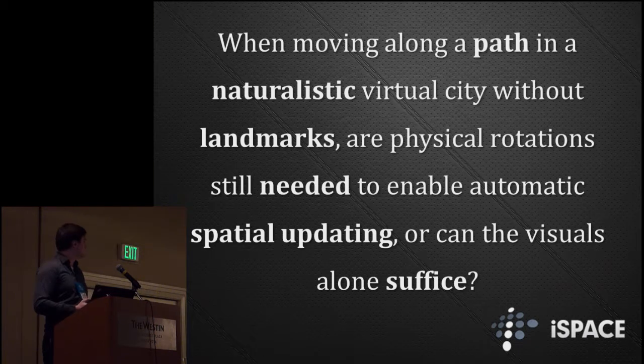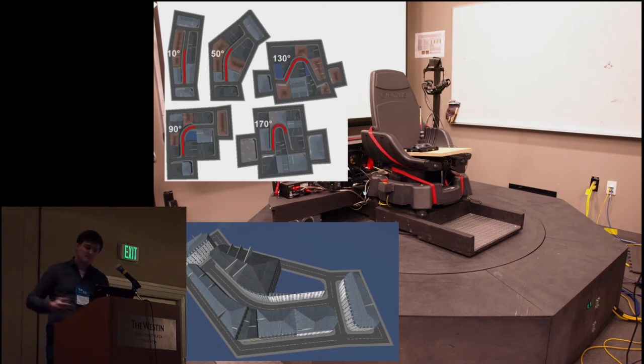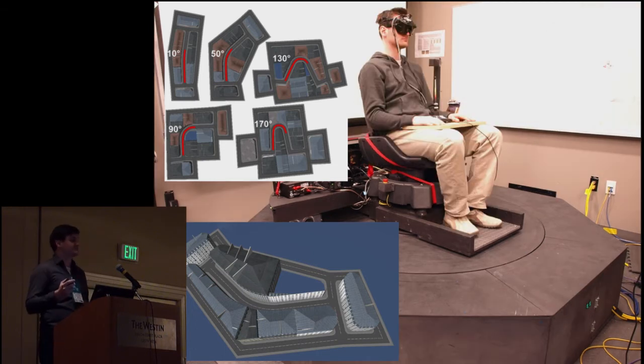And to do this, we used the amazing motion simulator that we recently built in our lab. And we did some programming to allow us to spin it around with software. And we built this city with 10 separate street segments with 5 levels of curvature from 10 degrees to 170 degrees in either direction. And we sat participants in a chair with a head-mounted display showing them the environment. And in their lab, they had a modified joystick to point to targets.